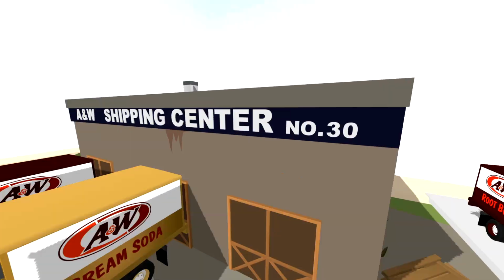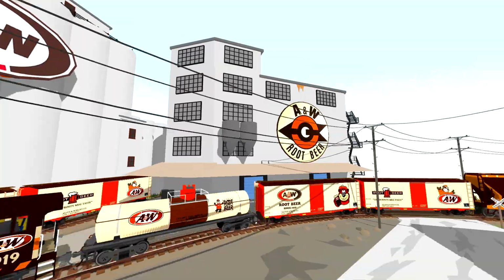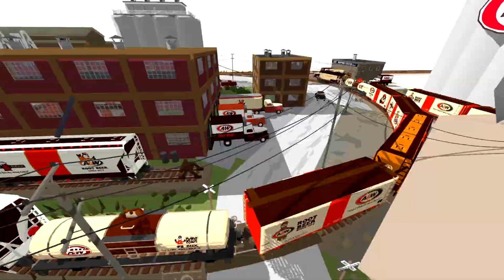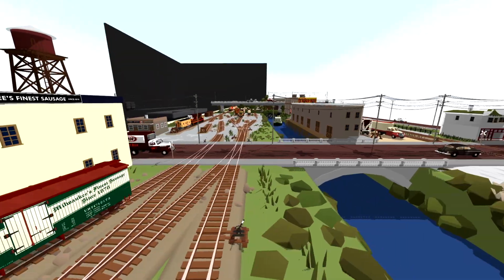Okay, so this is number 30. Wow. So I guess that's where all the trucks come. Interesting. And yeah, we got more silos. We got another random building. We got the staircase on the outside. That is cool. I like this map. It's really awesome. What is that? Milwaukee's finest sausage. Woo! Cool.